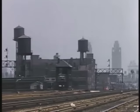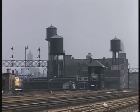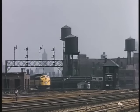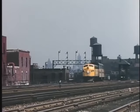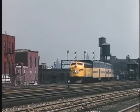That is the smoke-streaked Noble Street Tower against the city skyline. A three-car train of bi-level commuter cars on the Chicago and Northwestern Railroad is departing Northwestern Station, more commonly known as Madison Street Station. The Northwestern was an early pioneer with bi-levels in commuter service.